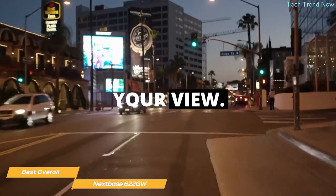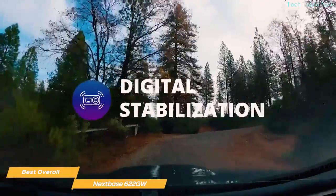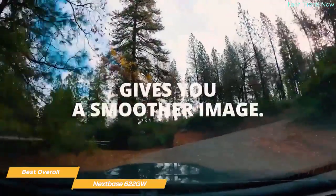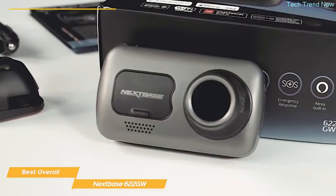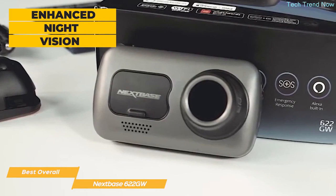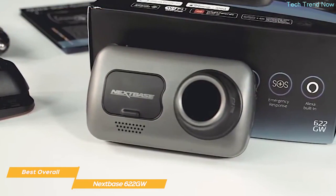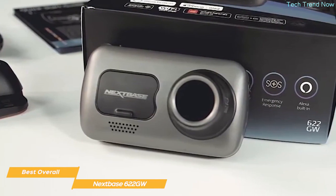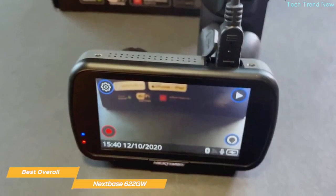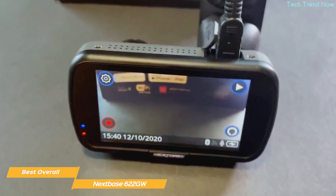One of the outstanding features of the NextBase 622 GW is its image stabilization feature, which reduces vibrations so that the fine details are visible and also viewable in super slow motion. The high pixel sensor enables enhanced night vision, and an extreme weather mode allows you to see through the fog. The dash cam also supports loop recording, so you don't have to worry about running out of storage space. And it boasts a large 3-inch LCD display that makes it easy to review footage and change settings.